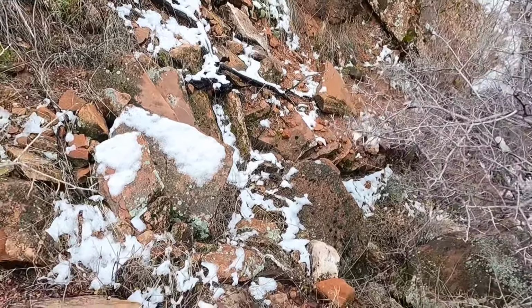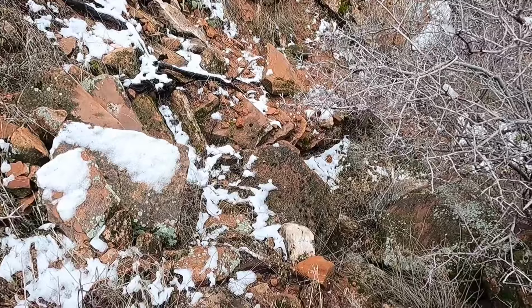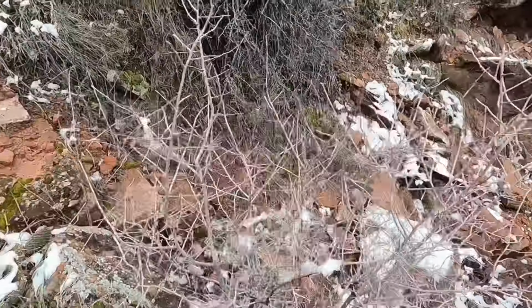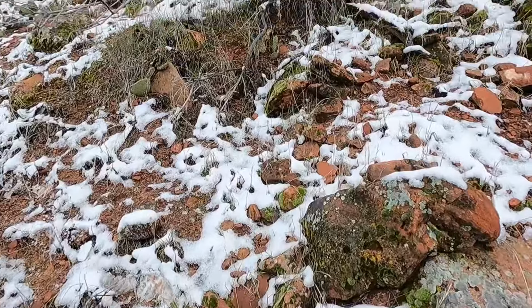Definitely a trail. You can see right here, stacked rocks. So that was definitely a trail coming down through there. Came up to this same point here that we just came up to.